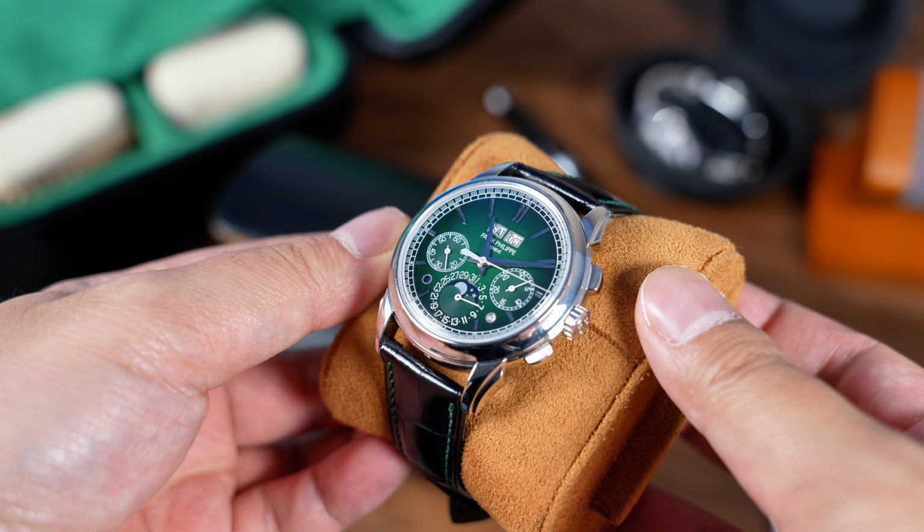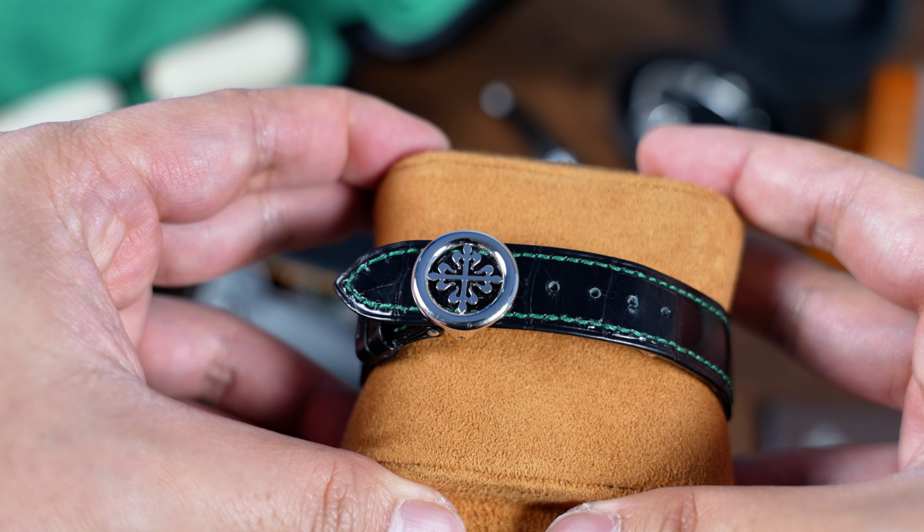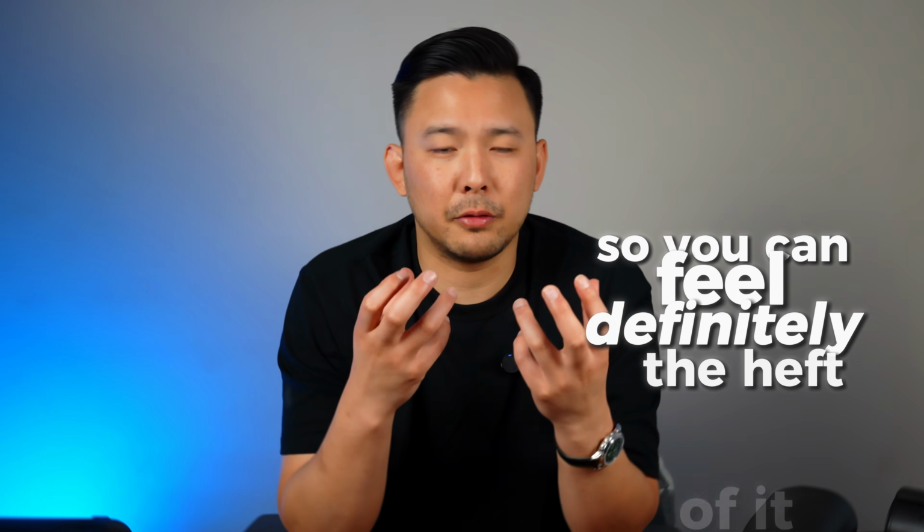It's somewhat like contemporary mixed with modern, mixed with some history as well, and also some craftsmanship, right? Like I said, it is platinum, so it does wear on the heavier side. So if you put it on your wrist, it doesn't actually feel like a platinum Daytona, but it is heavy, so you can definitely feel the heft of it, but it's not going to get tiring at the end of the day, right?